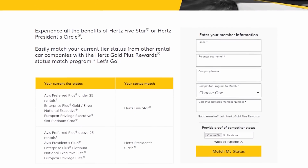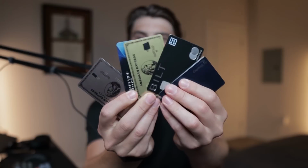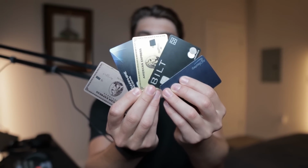And you can status match that status to other companies as well, but that benefit is being removed in 2025. So while that's still going to be what I use it for this year, that's going to change come next year. So as of right now, these are the 5 credit cards that I use in my daily wallet.